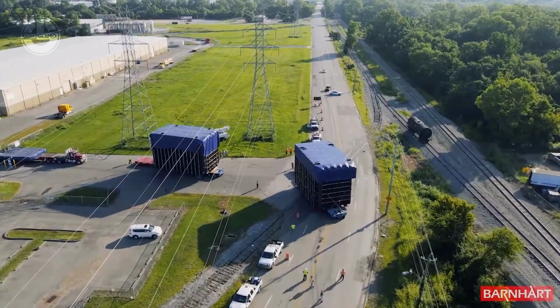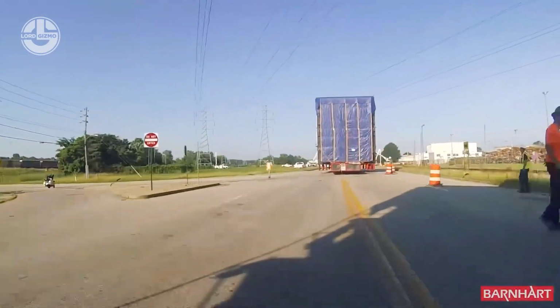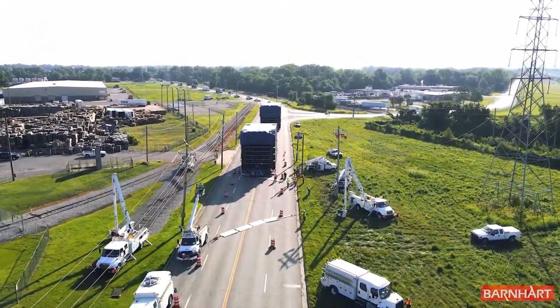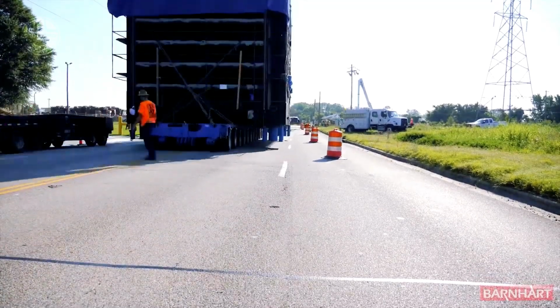Several hours before the start of the haul, all utilities arrived to prepare the route. Along the journey, various electrical and communication wires were in the way of the 31-foot tall convoy. These had to be dropped and de-energized.